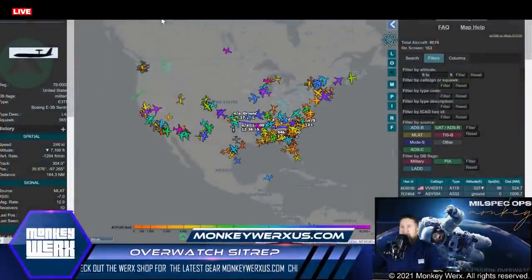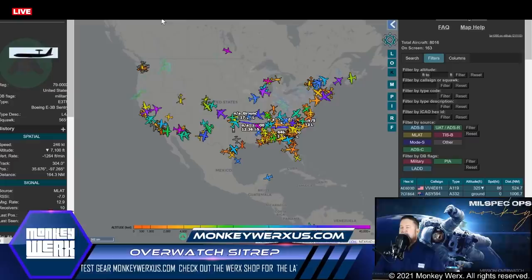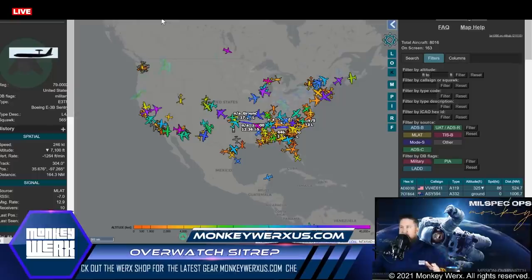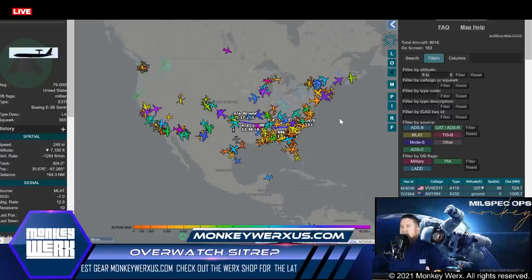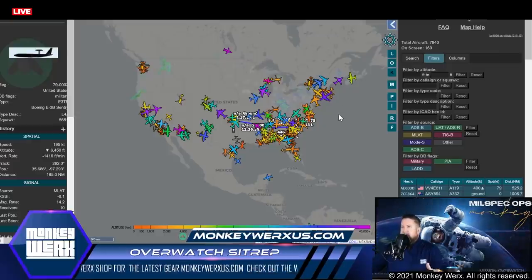All right, so over here on our flat map, looking at about 163 mil aircraft up right now. It's just a tad or skosh lower than what we normally see. I think usually about this time of day, we're around 167, 170 range. Very rarely does it go up from there, but it has from time to time. Which makes for a very interesting evening. But today it looks like it's kind of waning off a little bit.